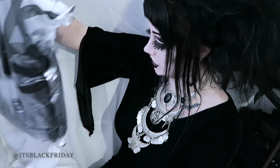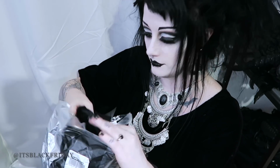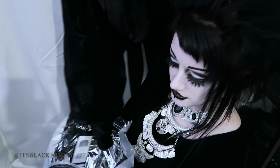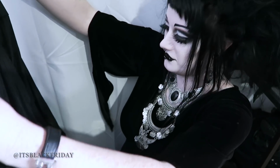Whoa, shit. What is it? It was kind of already open a little bit. I see velvet. Oh, I know what this is. Oh yes, this is very autumnal. This is very much a fall, autumn kind of thing.